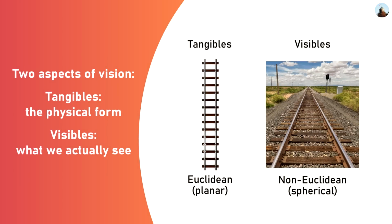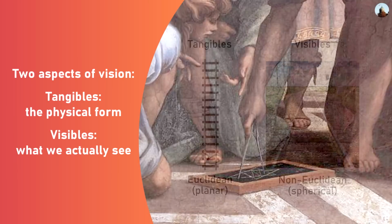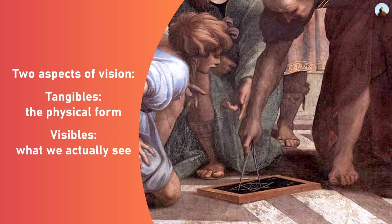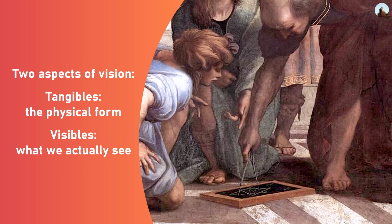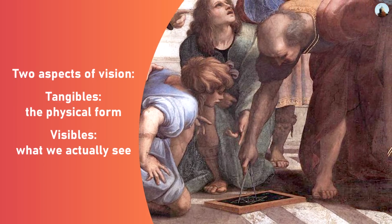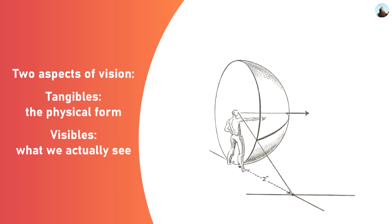The tangible object is very much Euclidean planar geometry. That's what the whole world is constructed on: levels and perpendiculars and parallels. But visible object is not. It actually obeys the rules of spherical geometry.